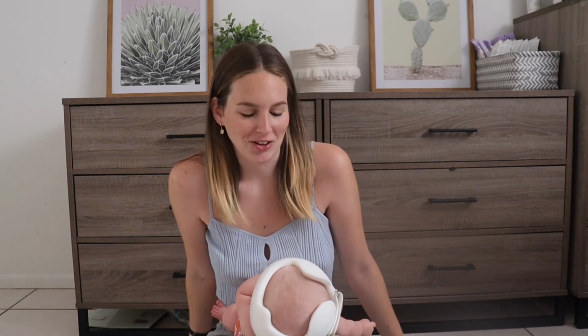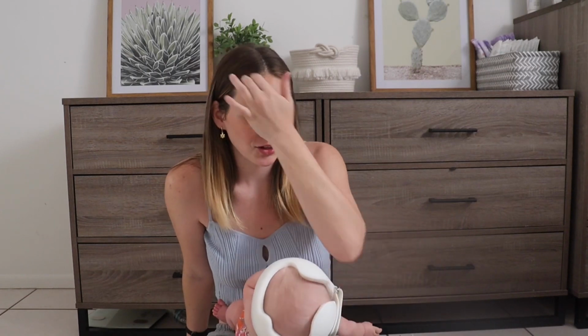And then the third reason that they might prescribe one, which I guess is the least common, is called scaphocephaly. With scaphocephaly, the head is elongated and narrow, and I haven't actually seen anyone with that reason at Cranial Technologies. But for Winnie specifically, it's the flat spot on the back right side of her head.